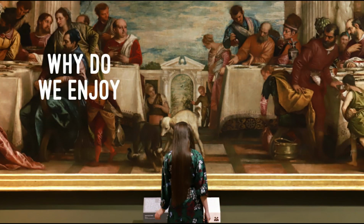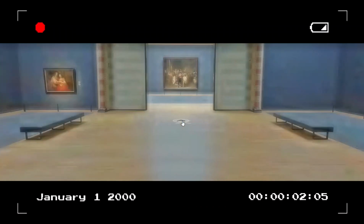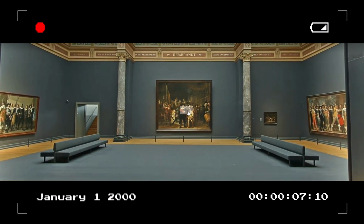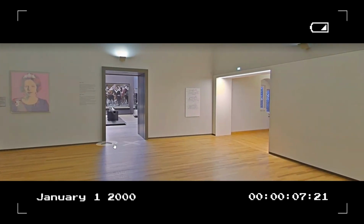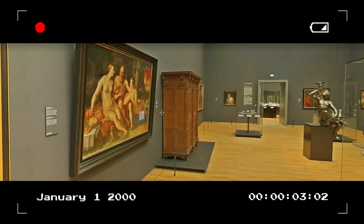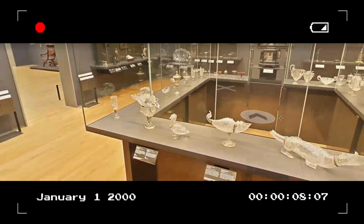Why do we enjoy art museums? Or better said, why do we enjoy art? These are the questions that kind of make me think during these days. To show you how I see the art, how I see the paintings, and what I'm doing in times like this, staying at home.